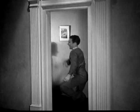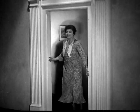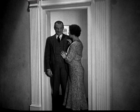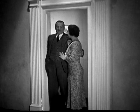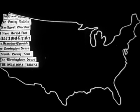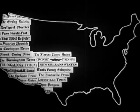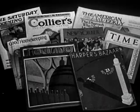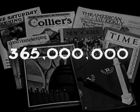And so, one more Pontiac prospect becomes a Pontiac owner. One more family that, multiplied by millions, will be at the receiving end of the most powerful and most persuasive advertising campaign in Pontiac history. Through 2,500 newspapers in every state in the Union, from the great metropolitan dailies down to the smaller weeklies, there will be delivered the staggering total of over 3,400,000,000 selling impressions. Through the leading national weeklies, women's publications, and class magazines, over 365 million selling impressions.